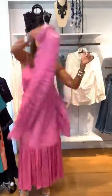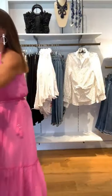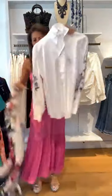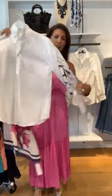Love her. You could do the bunny tie on her. Beautiful sleeve treatment again. And I am just in love with this blouse. I have to show you. Look at the sleeves on this. Again, can't you imagine wearing that for Easter? Wouldn't that just be cute? You can wear this with jeans. You could wear this with beautiful white pants.